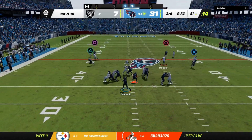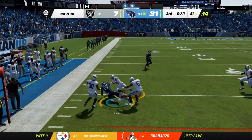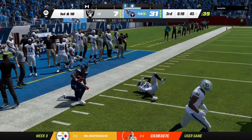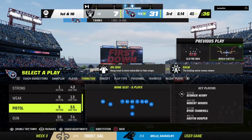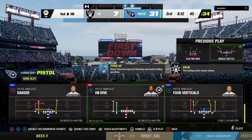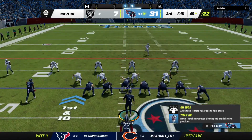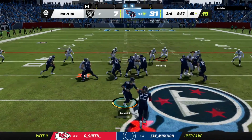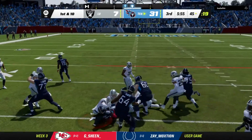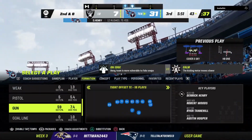On 1st and 10, Tannehill. That's complete to Treylon Burks. And he'll be taken down, but not before they work this to the 45. This offensive game plan has just been sensational. I mean, when you think about all the different ways they've gotten their receivers open so far, it's really been impressive. Scheme, design, execution. Henry out of the pistol.